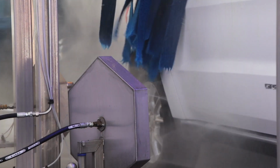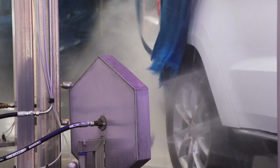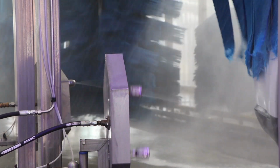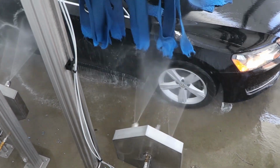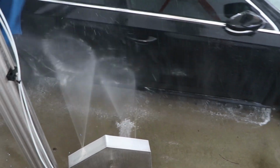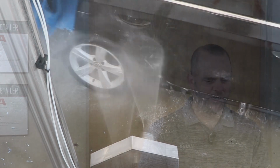vehicle more than enough. So the nozzles that we've placed on our AVW wheel cannons have effectively improved the cleaning and rinsing of the wheels and rims and tires after changing them out to Blast Tech Pro nozzles.